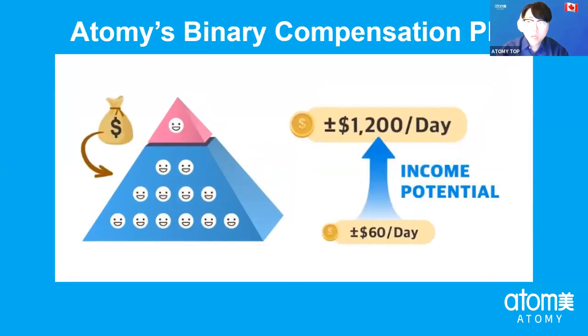However, for Atomy, it is different, right? Because Atomy has a compensation plan which allows whatever sales the company makes to be sent back down to your people below, right? So everyone here today, people like us, our friends, our partners, our parents that are doing this business together with us, can receive this compensation plan and get paid anywhere from $60 a day to $1,200 per day.